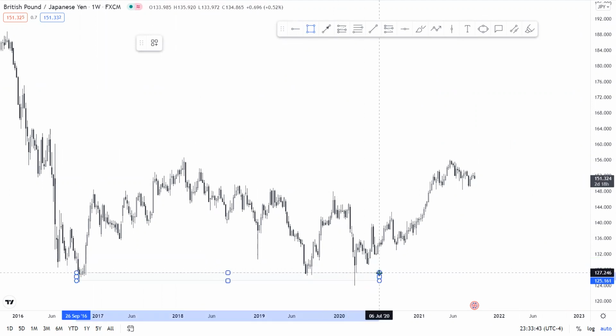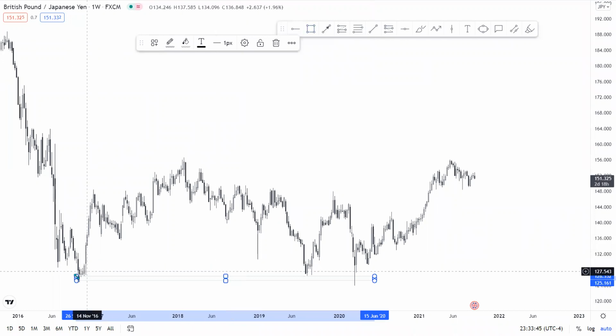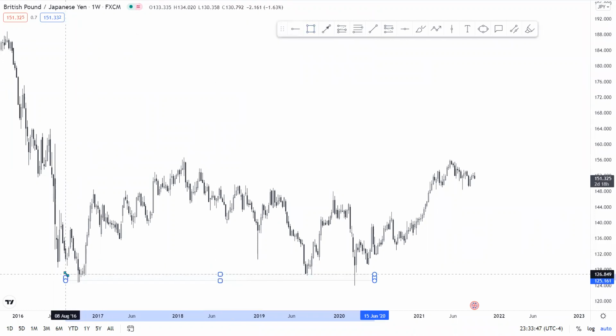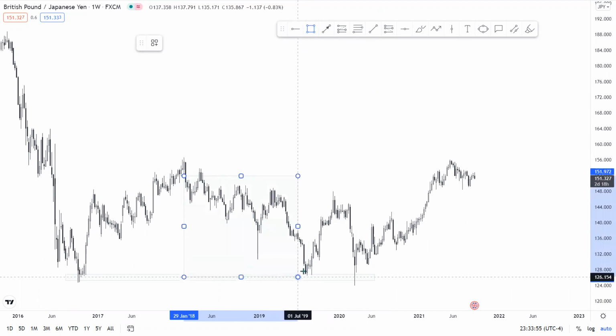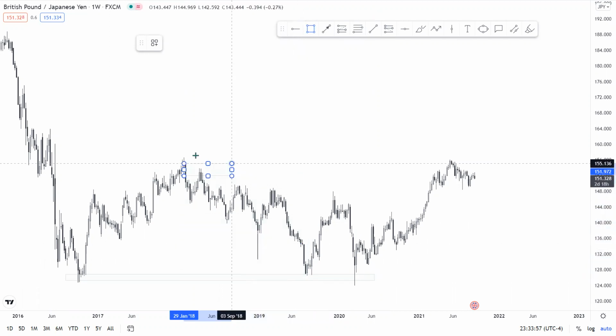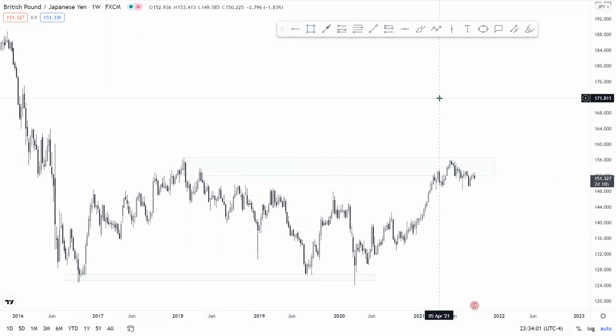But we do have a lot of liquidity here. This was an area of quote unquote support that got taken out with this liquidity here. And now this was the last up move before the leg down right here that created the relatively equal lows. So I'm going to take this and extend it out. So now we have our structure, okay? And we'll go down to the daily.